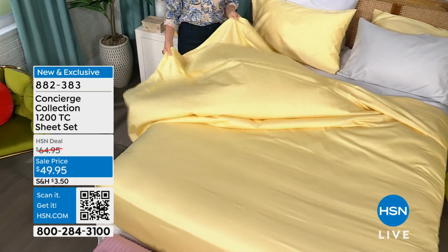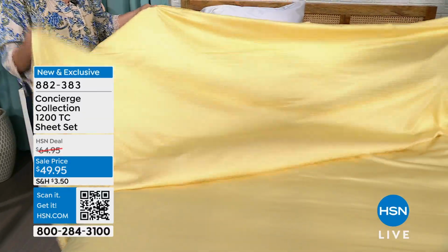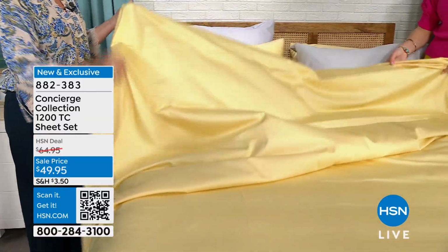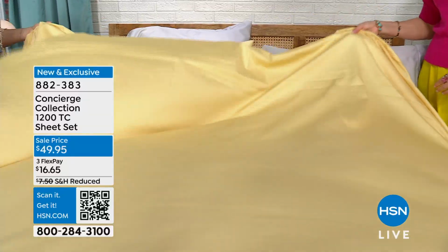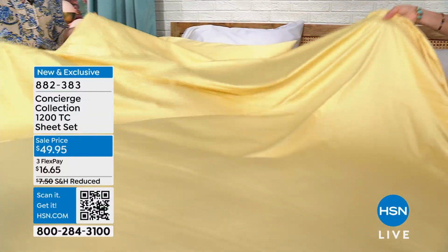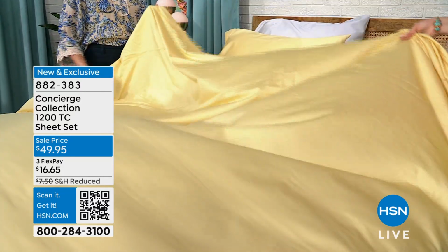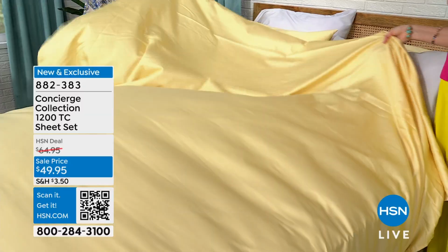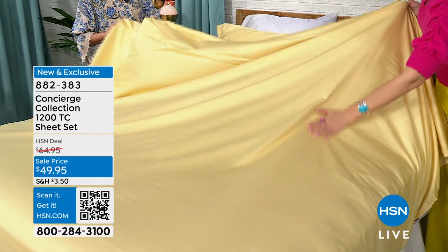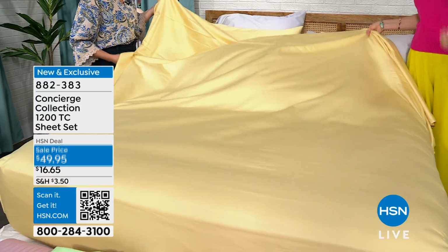Do you see this? If you've ever experimented with thread count, I have made that mistake where I went out and thought, oh, I'm gonna get these 1,000 thread count sheets, and then they feel like a tarp, right? They're super heavy. By infusing that 40% microfiber in this combination, do you notice it's lighter, but there's still a density to it? This is remarkable. You really did say you took the best of everything, because they are luxury, but they're practical.